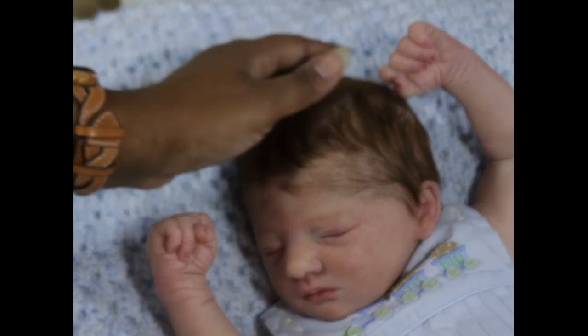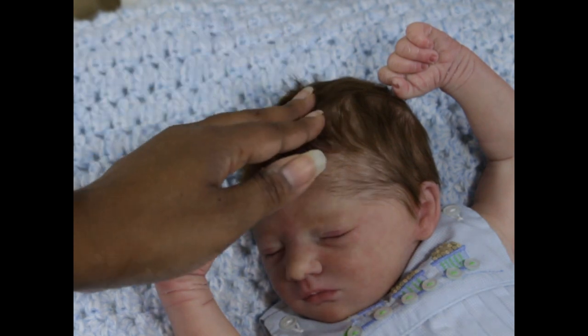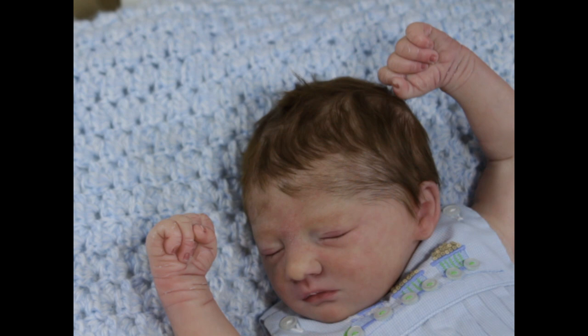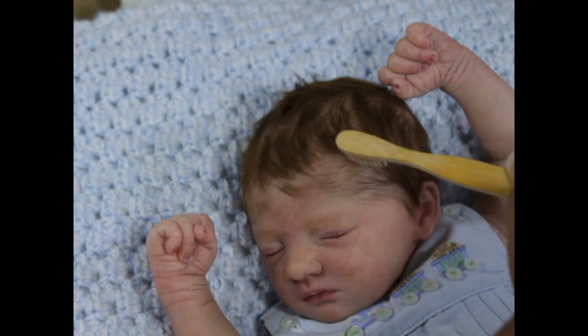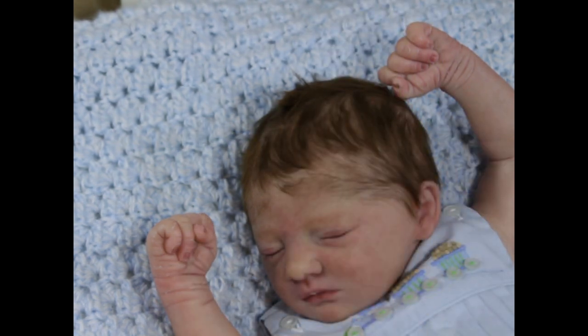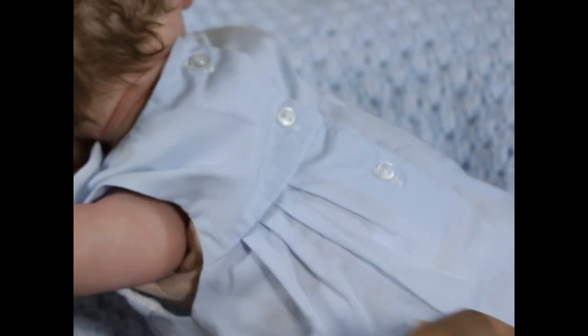Very soft hair. It's so soft. Like, I don't know, it just lays, too. But yeah, he's just amazing. I think I almost want to keep his name Jackson, but I'm going to think on it just a little longer. This is the back of his head.